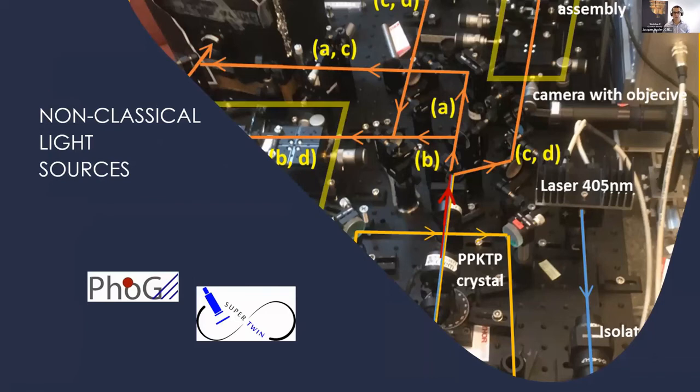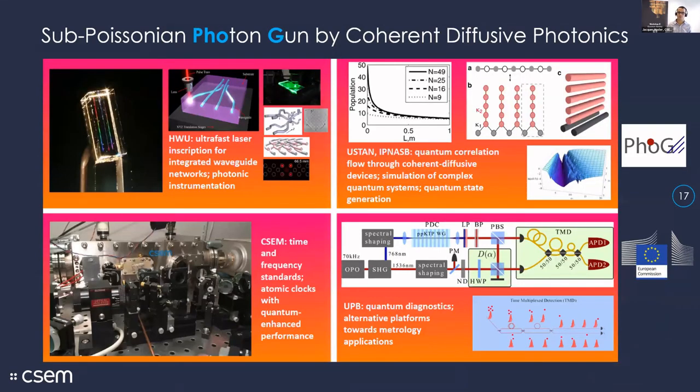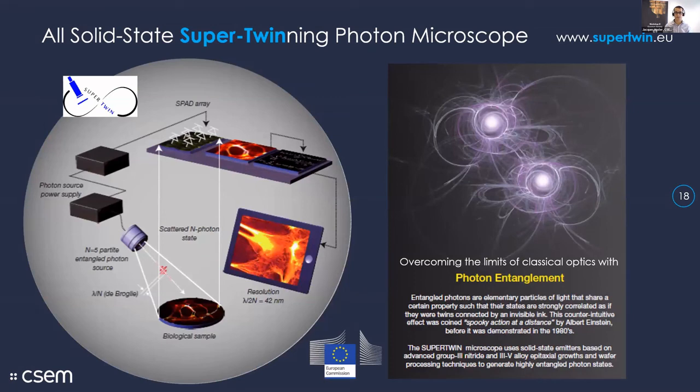One of the key advantages that we have also at CSEM is we master the measurement of non-classical light sources. Thanks to two projects, one is called FOG, also in the Quantum Flagship, where they develop a photon gun. The goal is to test this photon gun, so non-classical light sources that can help having better performance for atomic clocks. One of the showcases would be the cesium beam clock, in which we will replace standard light sources by non-classical light sources. And finally, the Super Twin project: by using entangled photon sources and also single photon detectors, we could show that we can improve the resolution of microscopy going below the Rayleigh limit and having high resolution microscopes available for everyday life, let's say.